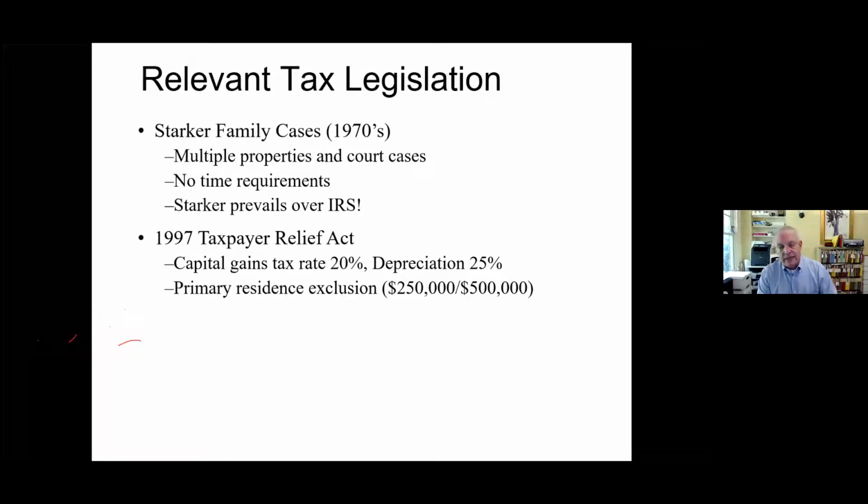And if you really dig down into the tax code, you look at the 1030 series, 1031, 1033, 1034, 1035, all those sections deal with and dealt with deferring the taxes. So 1031 is a little bit related to 1034 because it's deferral, and 1034 was primary residence. Again, today we have the 250 and 500 exclusion.